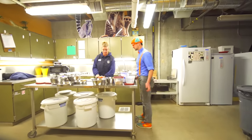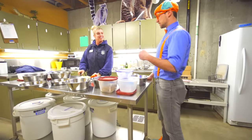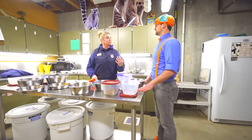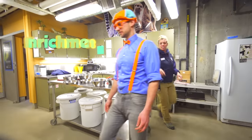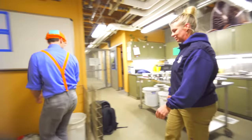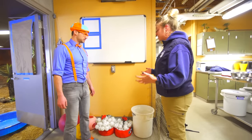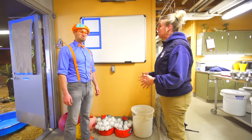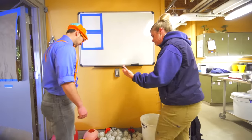And making some diets for the meerkats. Meerkats? I love meerkats. What else are you gonna do today? Well, you know what? I was gonna do some enrichment. Do you wanna help me? Yeah. Excellent. Let's go over to the exhibit. Okay. And what's enrichment? Enrichment is giving our animals choices, things to do, things to play with, kind of like kids on a playground. Ooh, that sounds fun. I like playing.